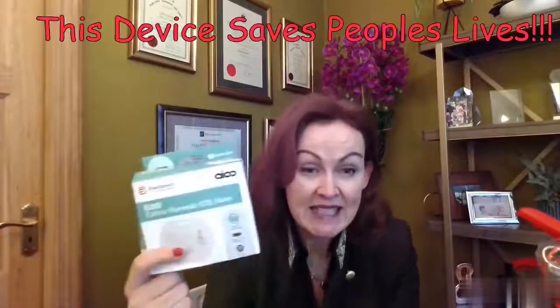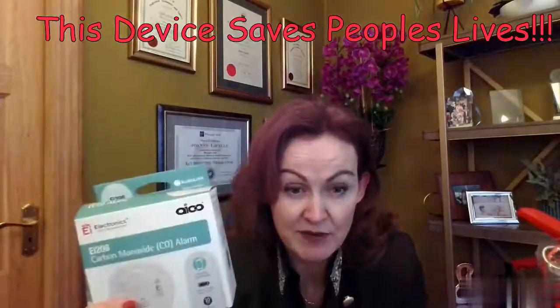This device saves people's lives, folks. Whether it's your own life or your tenant's life, you need to have these in place so that any carbon monoxide is detected. If carbon monoxide is present, this lets off a big loud noise that you just can't ignore. It's not even like the smoke alarm that beeps, it goes bananas, and you'll be glad. That's your carbon monoxide alarm. So our standard safety check and our standard safety application puts 2 of these into our properties.